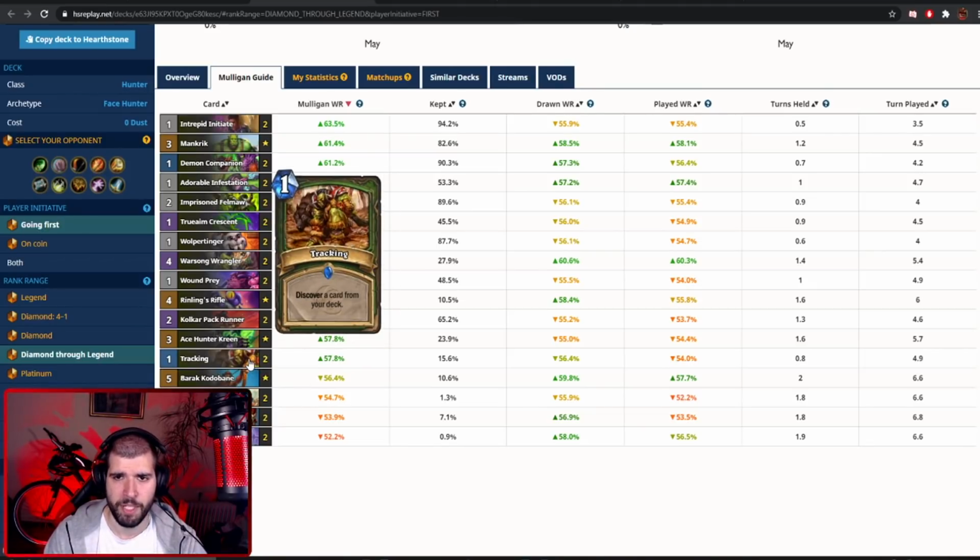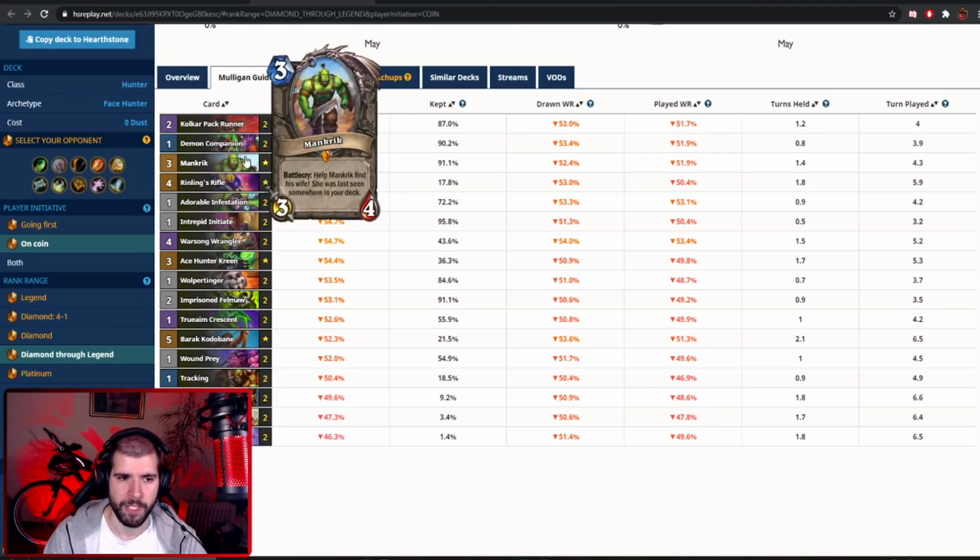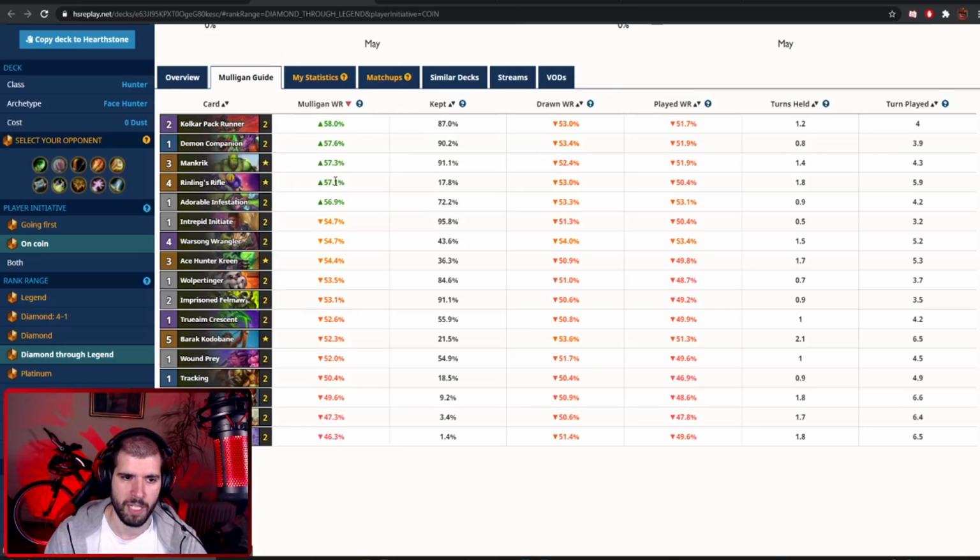Tracking is also something you shouldn't be keeping, because you basically want to be using tracking for when you really need to find something and not just because it's playable. When on the coin, Kolkar Packrunner becomes a lot more keepable because you can do crazy things with it as soon as turn 2 with the coin and a 1-drop spell. Mankrik again pretty good, and even the rifle becomes a lot more keepable.